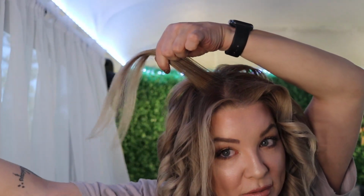It's okay, don't worry about necessarily where you part your hair. We'll be able to flip it around at the end. This side, I'm gonna do the same thing. We're gonna take this and split it down the middle. Last piece, thank goodness. All right, so here is all of our curls.